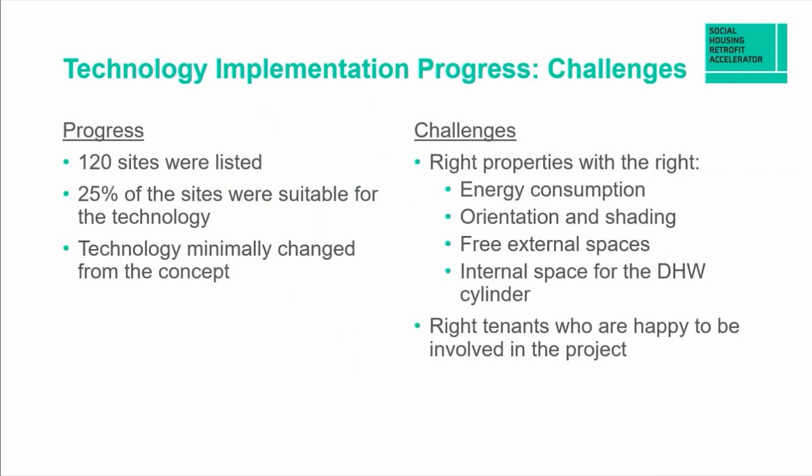Aberdeen City Council released circa 120 sites for the project. These properties were one-bedroom bungalows, mid and end terrace houses, and semis. A quarter of the houses were suitable to receive the technology upgrade. The proposed technology solution was only fine-tuned to the final quarter of the properties.